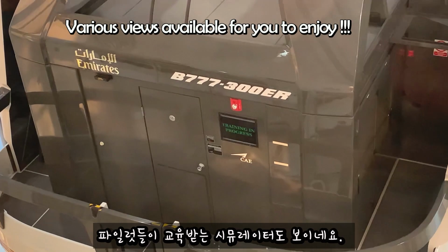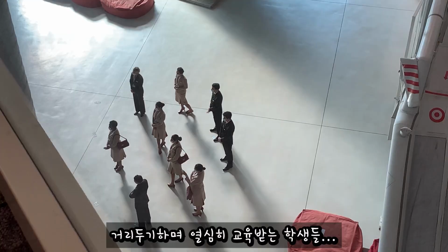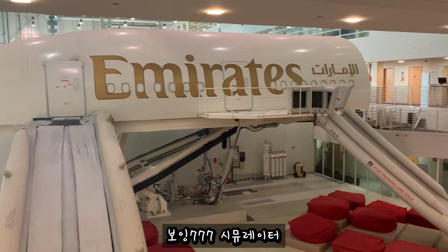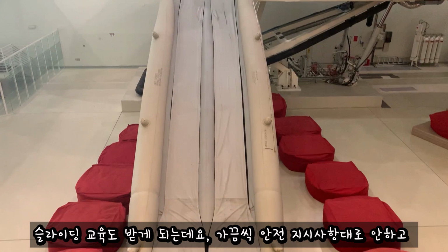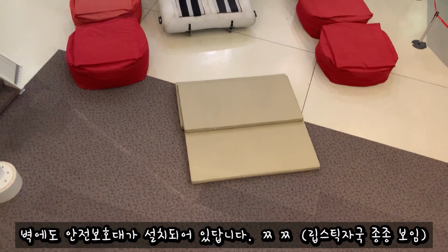And that's my favorite, the evacuation hall. There are a few recurrent crew having training today. Looking down, you can see them maintaining social distance. Well done, crew. 777 simulator. Crew also get to slide down the slide ramp, but some crew do not follow the safety regulations and guidance, so they bang their heads on the wall. So that's why the walls are all padded up, in case somebody goes a little bit further than where they're supposed to stop.